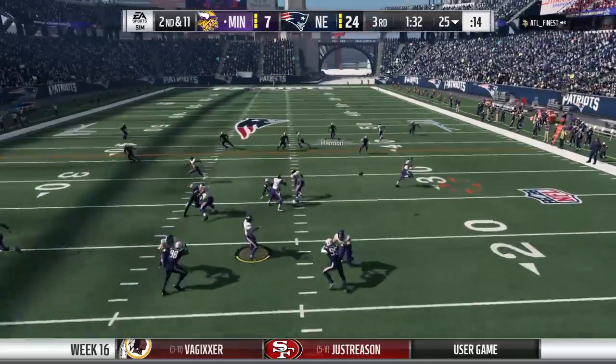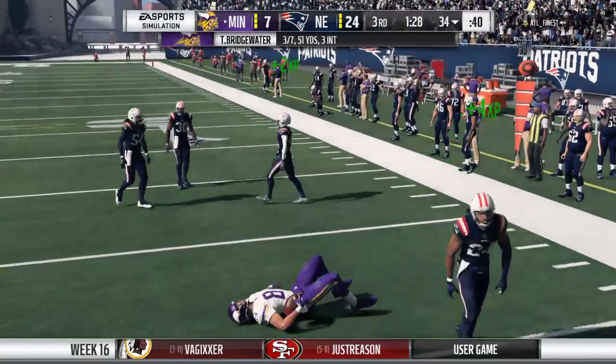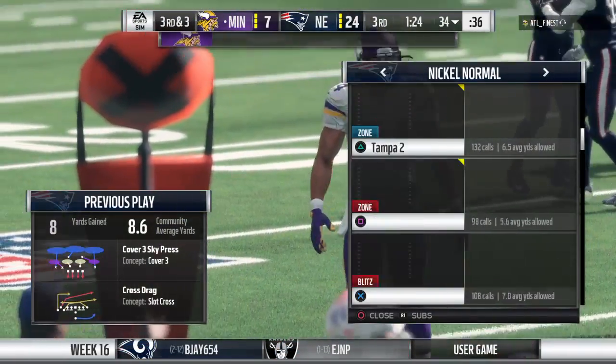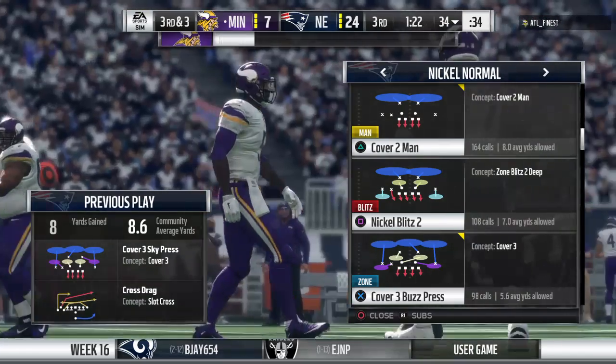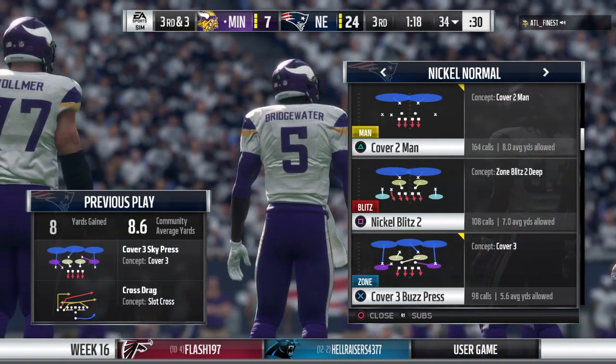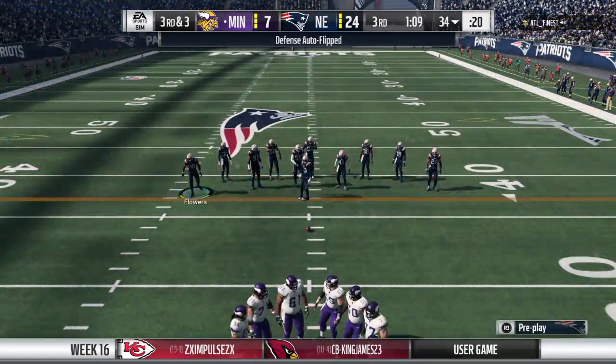A second down throw for Bridgewater. It's a short one here, complete to the tight end. And a big hit there as he runs into a brick wall near the 34-yard line. When you execute a drag or a crossing route really well and give them a chance to let it develop a little bit, you can gain some significant yardage hitting your tight end on that one.